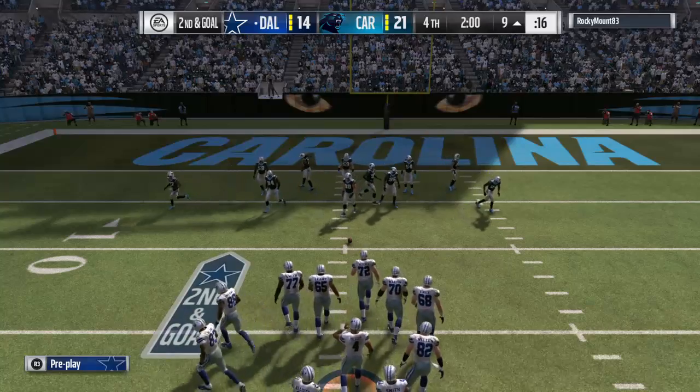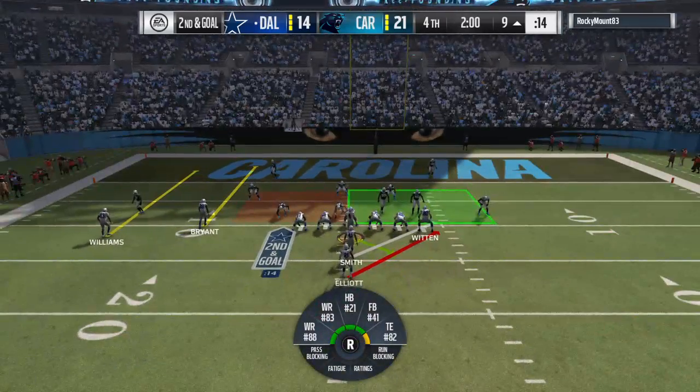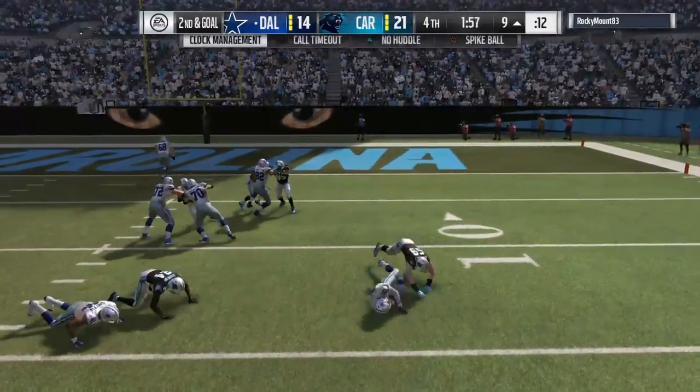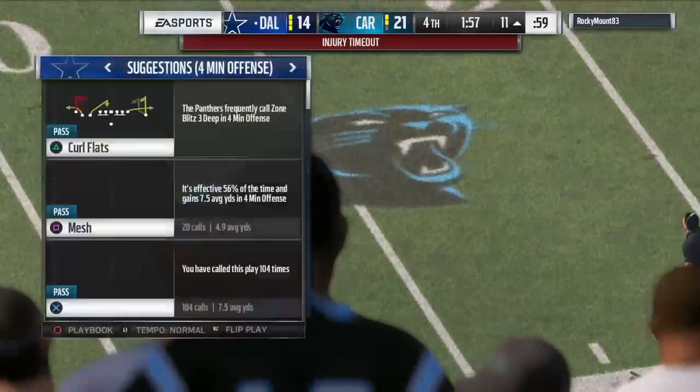Looking to jam the receivers at the line here. Press coverage look defensively. So second and goal here from the 9. They'll try again with Elliott. And he is going to lose yardage here.